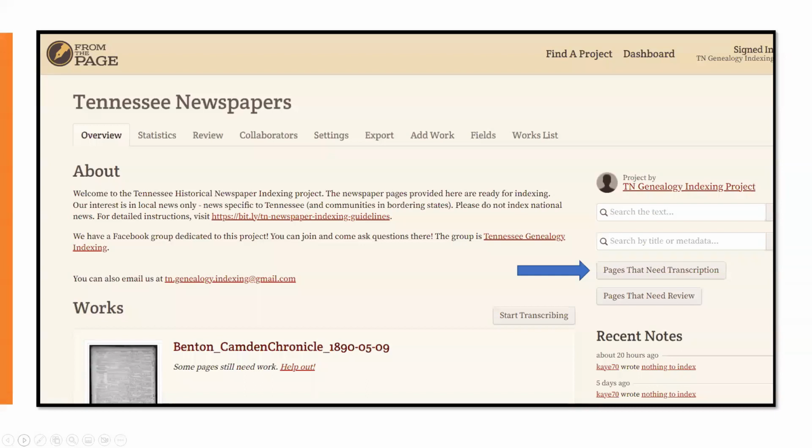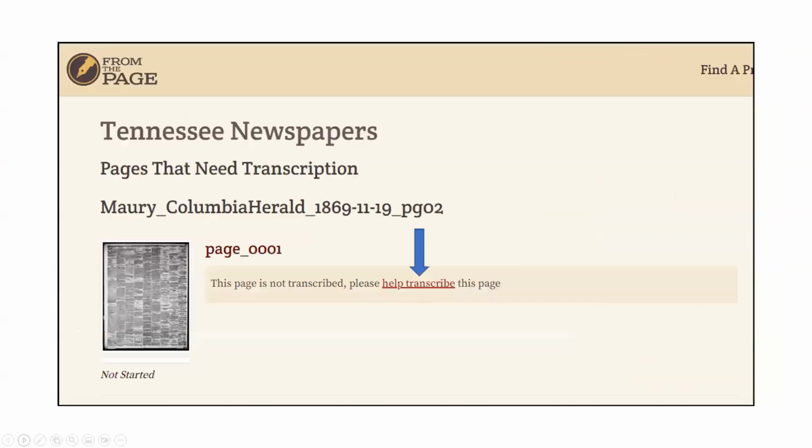When you go to the project site on From the Page, and this is the screenshot of the front page, there are two buttons along the right side that will help make it easier for you to get to the content to work on. The first button to point out is the one that says Pages that Need Transcription. When you select that button, you will be taken to a list of pages that could use your help.